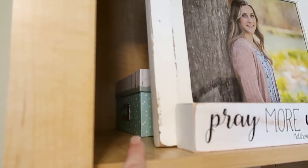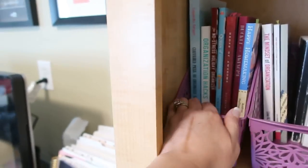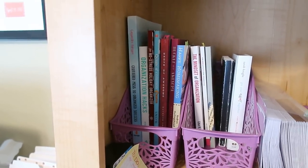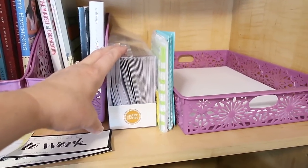This is where I keep all the little notes that I get from friends and from Derek. Here I have some organizing books, some from my good friends, Cass, some Clutterbug, and some organizing books here that I'd love and will reference. Here I have some thank you cards that I send out to you guys.